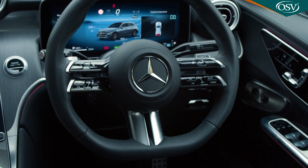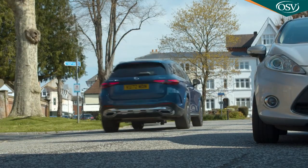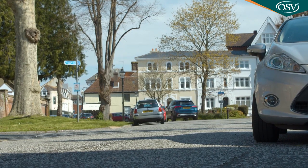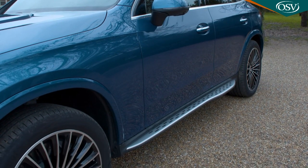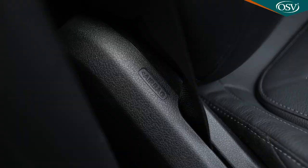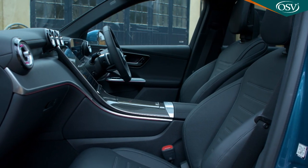There's also an Evasive Steering Assist that can support you in making evasive manoeuvres if a pedestrian or cyclist suddenly appears in your path. There's also Pre-Safe Impulse Side, which better prepares the cabin for a heavy side impact. Using inflatable bolsters inside the seats, it puts more space between those inside the car and whatever might be about to barrel into it.